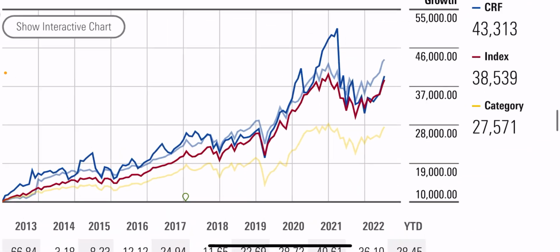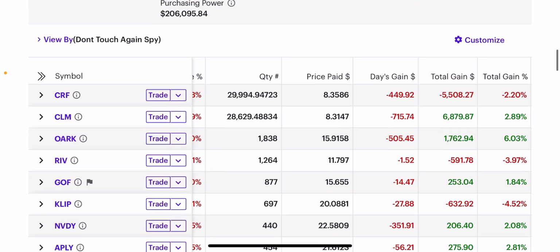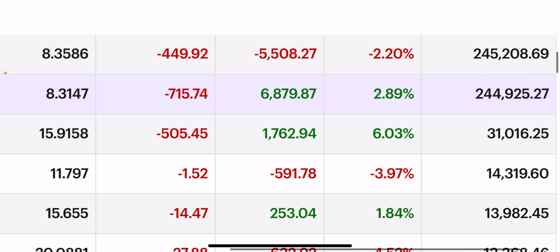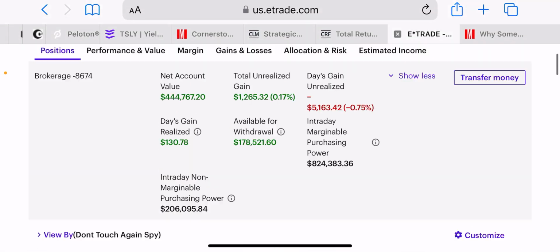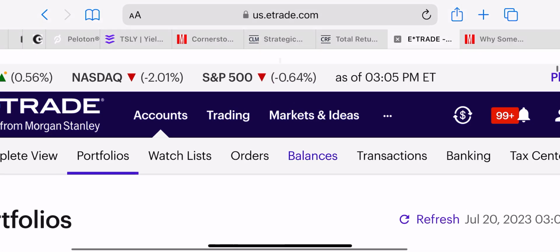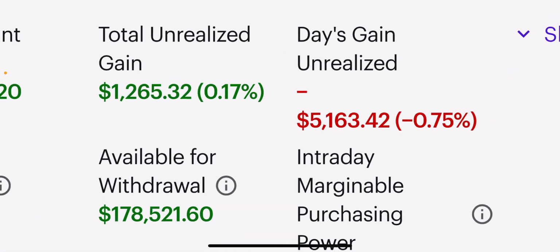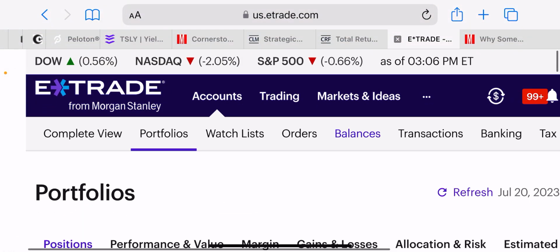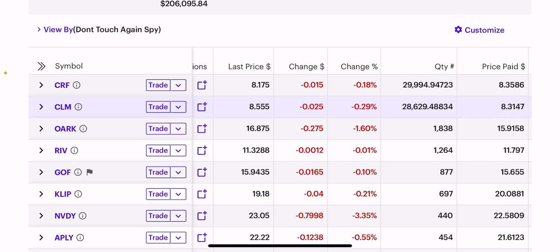So Cornerstone is a 5-star fund, as you can see here, and it's beat the indexes over time. This is why I have almost 500,000 in Cornerstone, and it's helping offset again the losses in the market today, because it's down fractionally, whereas the Nasdaq's down 2% and the S&P is down 0.6. And we're only down 5,000, which is 0.75. So we're in between the S&P and Nasdaq, which is what we want. I always say I try to stay in between the Nasdaq and S&P, but Cornerstone is helping me achieve this.